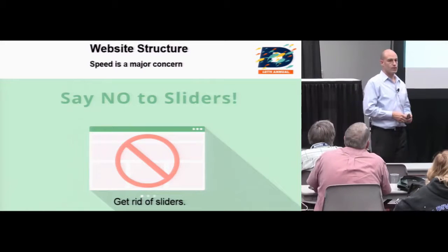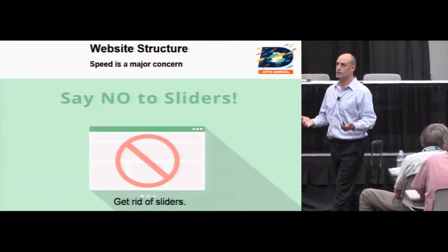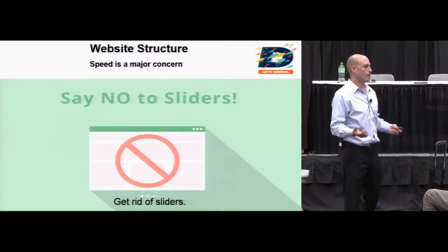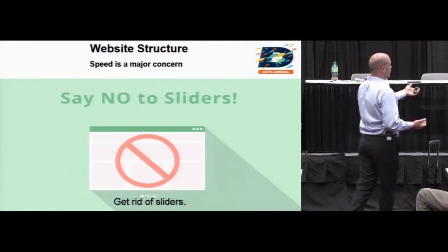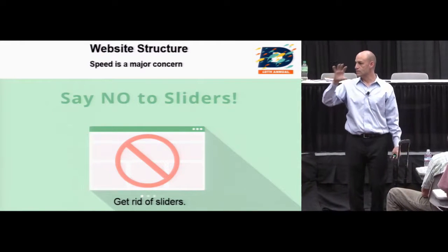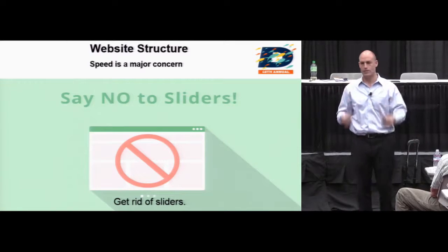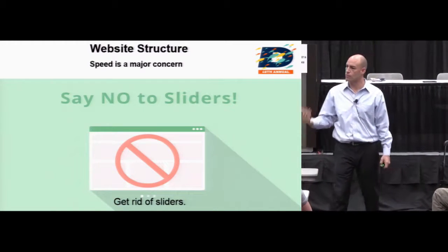And speed. Get your sliders off, guys. Speed is your single biggest ranking factor. For you to have 5 HD sliders means that 5 HD pictures have to load before your front page loads. Get them off. Put a static image up there so it loads fast so your website can perform better.